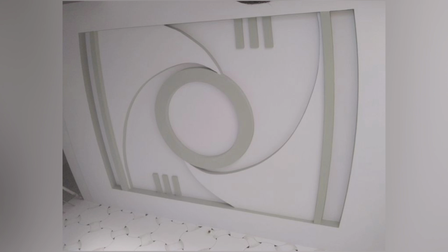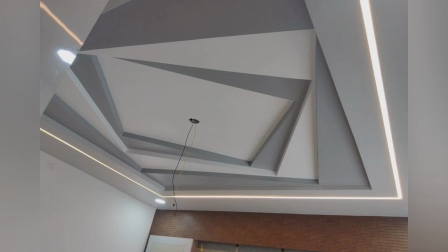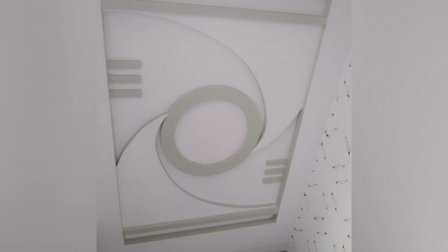And there are some important points to consider before installing the gypsum false ceiling. So always check your room height. Ensure at least 6 to 8 inches of clearance from the main ceiling to avoid a cramped feel, because low ceilings may require minimal designs like peripheral or island ceilings. And always check the weight capacity. Gypsum is not as sturdy as wood or metal, so avoid hanging heavy chandeliers or furniture unless reinforced with plywood or strong metal frames.